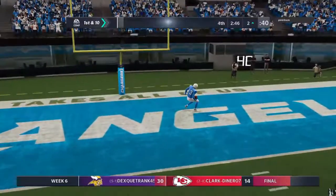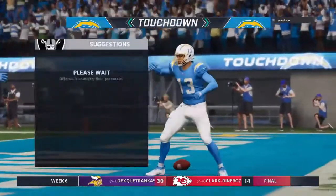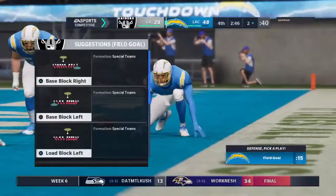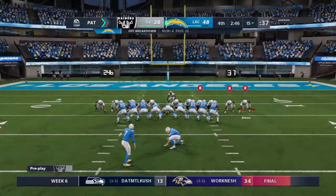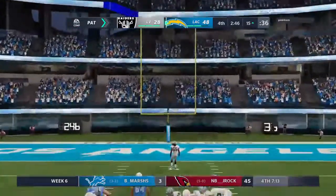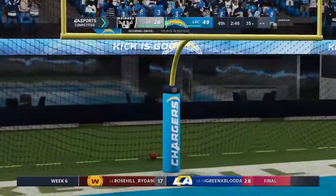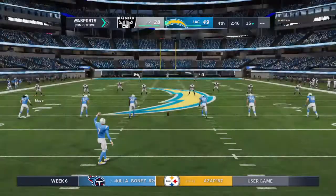And this is caught. He's got it. Touchdown, LA. Keenan Allen with touchdown number 2 in the game and now 11 on the year. And the Chargers capitalize on the short field as they take it in for 6. And the lead now to 3 touchdowns at 21 points. Makes the score Chargers 49, Raiders 28.